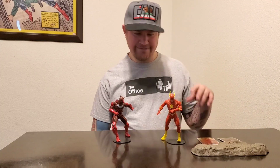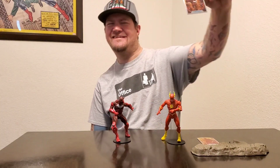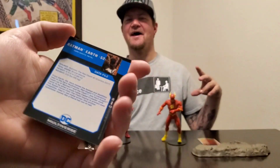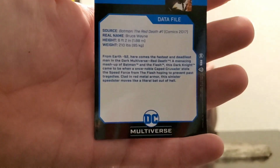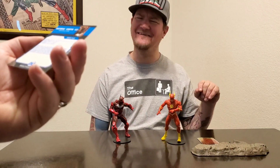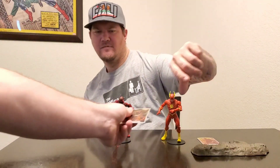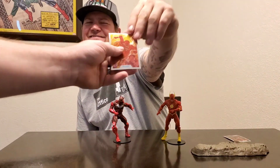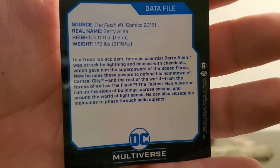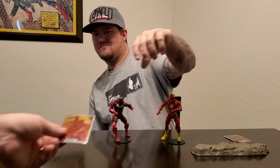So anyway, here's the cards. I like them because they are silver foil. If you pause it right now, you can read all about Batman Red Death, number one, comics, 2017. Number one. Really, is that old? 2017, DC Comics. And The Flash, silver, and if you pause it right now, The Flash, number one, 2016.